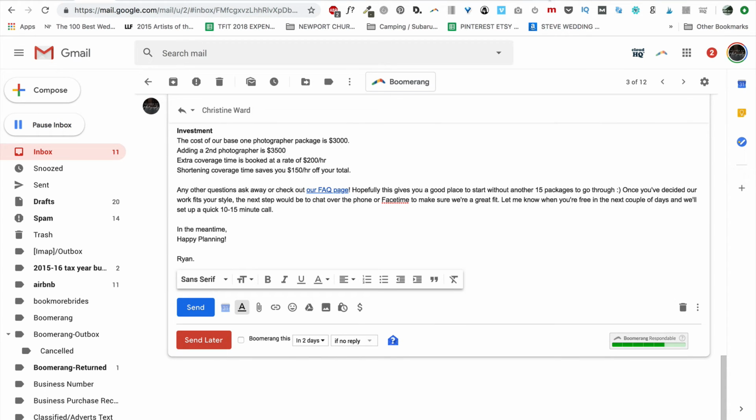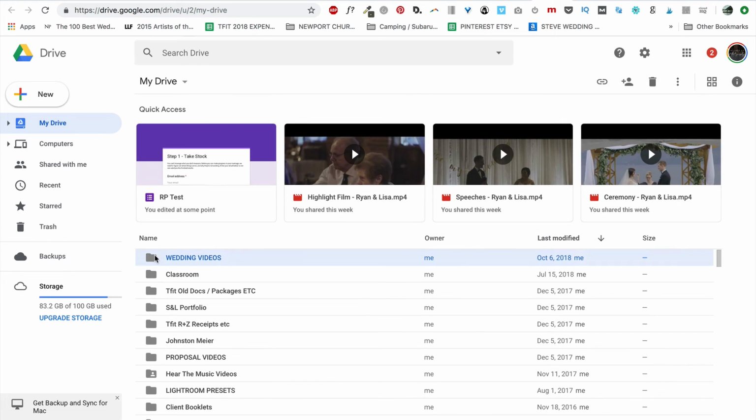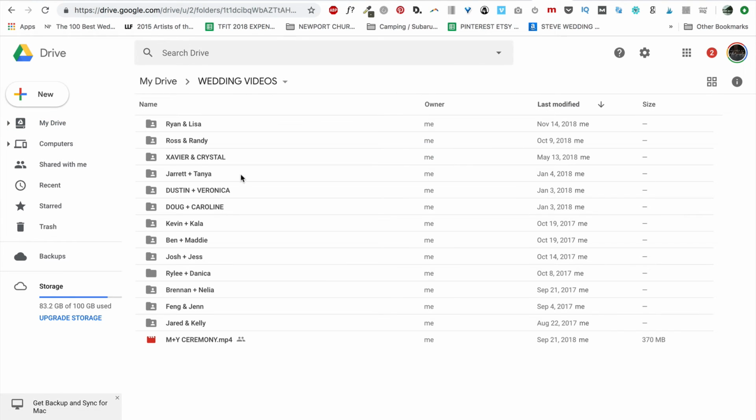I also use it for just keeping my photos backed up and for sending wedding videos. So I have all of my client videos in here. And this is dual purpose because on one hand, I can deliver the clients their videos like this, no more USB or CD to worry about. But I also, at the same time, have these backed up forever on the cloud without having to worry about having a hard drive fail on me, anything like that. Backups are a good thing.